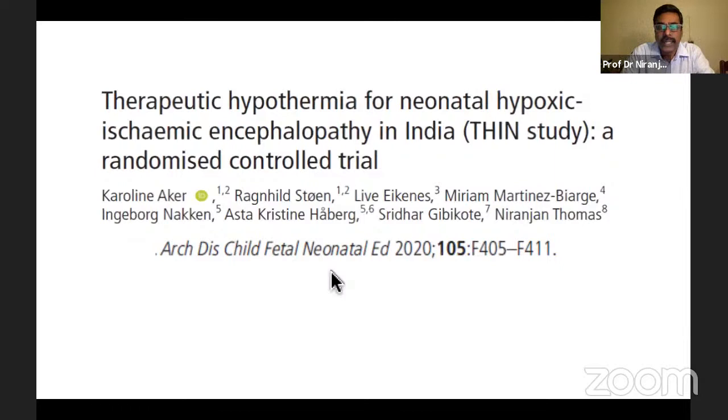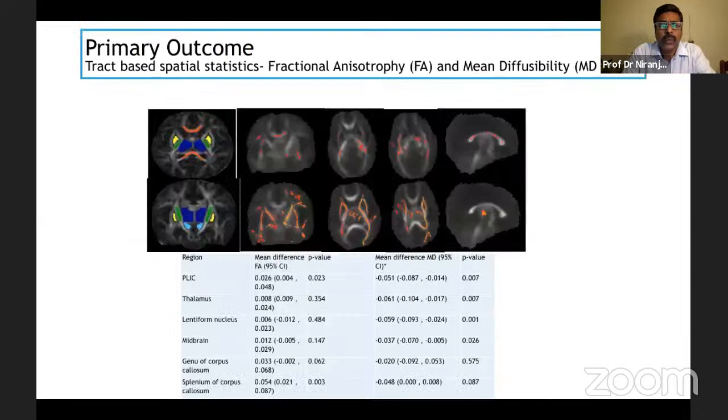So that is why we chose a sample size of 25 in each group, because this would give us 90% power to detect a 10% change. So when you look at the primary outcome, what did we see? What we saw was there was a significant difference in the fractional anisotropy and the mean diffusivity between the two groups.